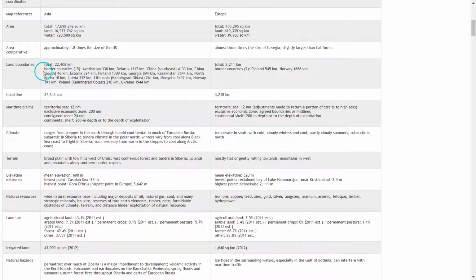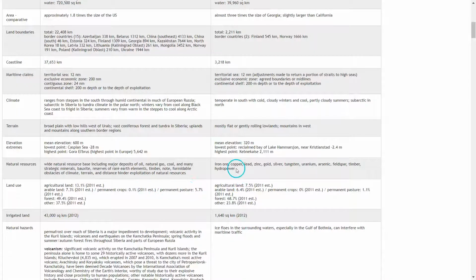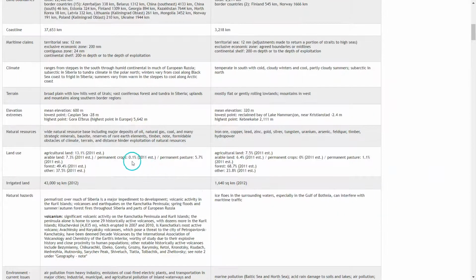And we just look here. If we compare here the land boundaries, 22,000 kilometers for Russia, 2,200 for Sweden. The coastline, 37,000, almost 38,000 kilometers here for Russia and 2,200 for Sweden. Looking at natural resources for Sweden, they do have iron ore, copper, lead, zinc, gold, silver, tungsten, uranium, hydropower as well. But basically, it's quite clear that as far as a commodity supercycle goes, that would be definitively beneficial for Russia.